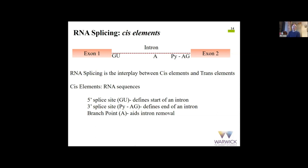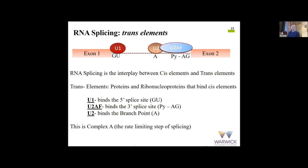So the 3 we're going to talk about is the 5' splice site, which marks the start of an intron. That's the GU at the start of an intron. The second is the 3' splice site, which defines the end of an intron. This is made up of 2 different factors, the polypyrimidine tract and the AG site. And then the third is called the branch point or the branch site, which is an A, which is involved in intron removal. Next slide, please.